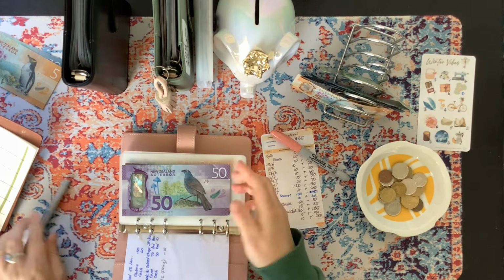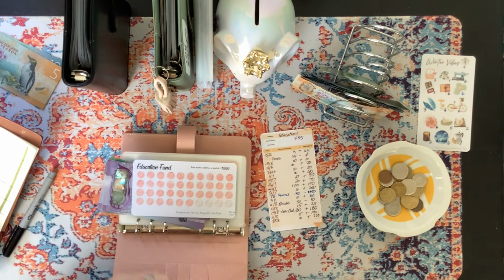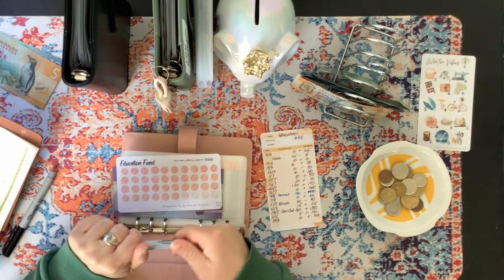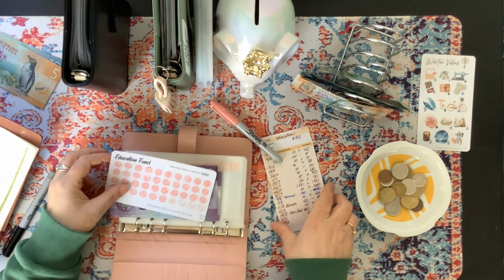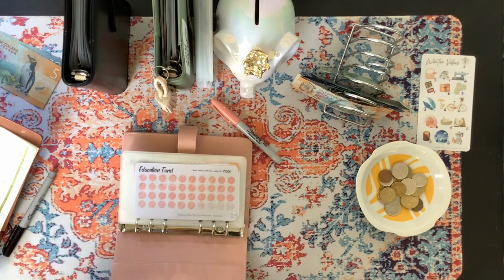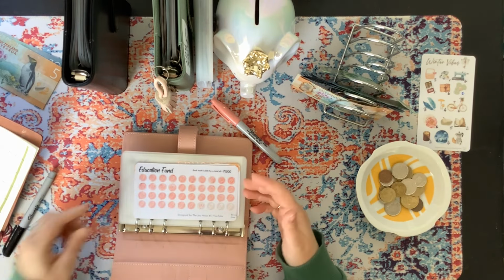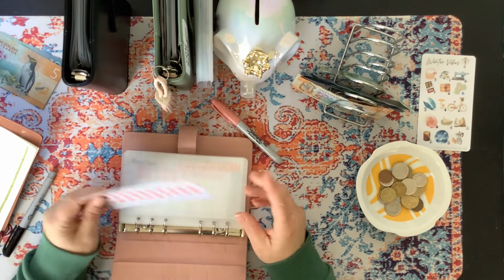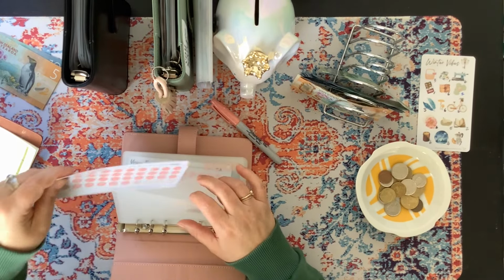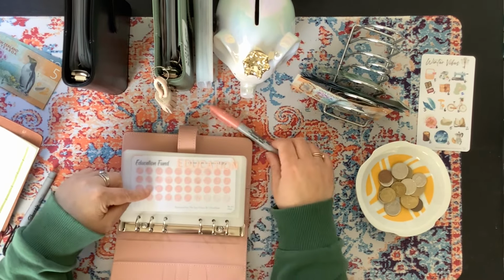And now this money I am going to take to the bank. Oh, I better put 10 on there. And I'm going to be paying off some school fees with that. Towards the end of the video, I'll show you the 3 goals I've got for this quarter. One of them's education. And I'll let you know how I'm tracking towards my goals there.